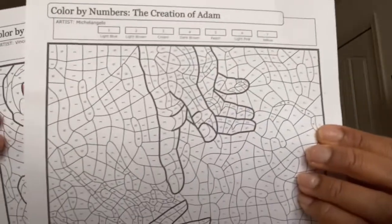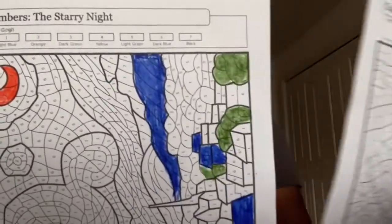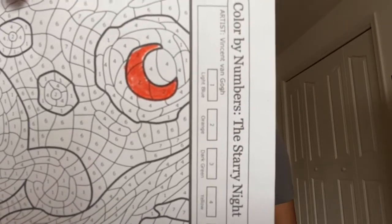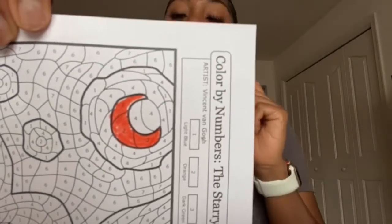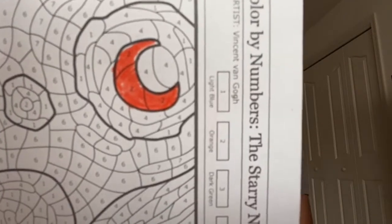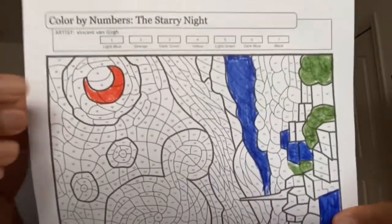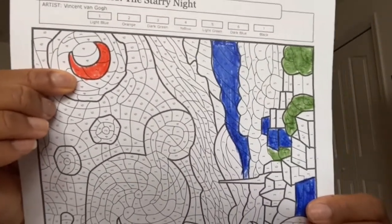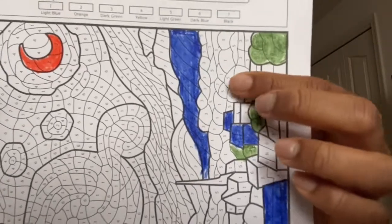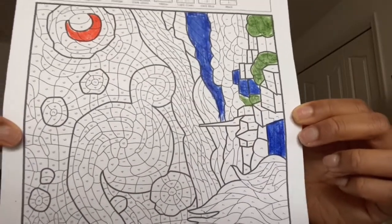See, on the art pieces, they have numbers 1 through 7 on each of them. They also have a color underneath that number. So number 1 says light blue. So you go ahead and color number 1 with light blue. Now I have already started on number 2, 3, and 6. You see how Miss Sierra colored number 2 with orange, number 3 with dark green, and number 6 with dark blue. That is how it's supposed to go for each number, okay?